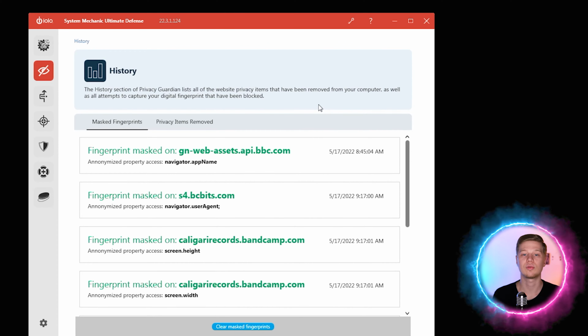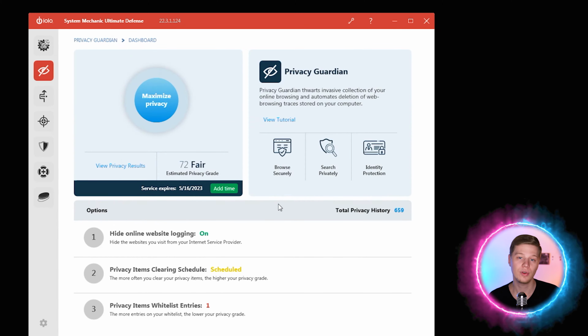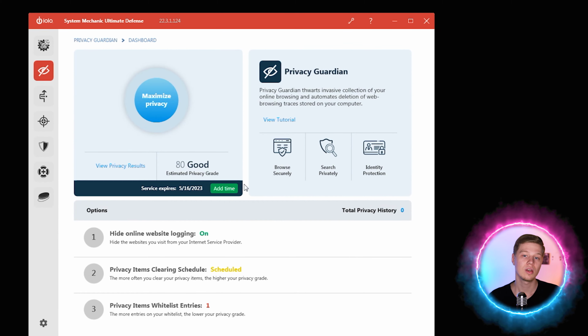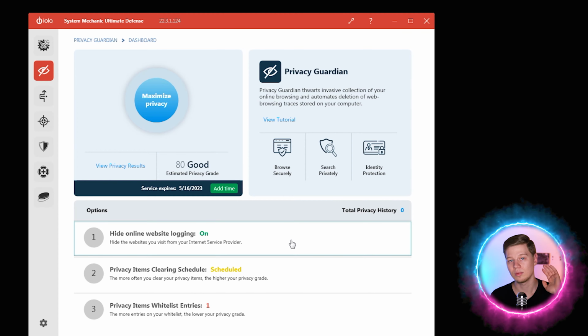Now let me go back to the dashboard and see my score. Fair. What if I clear all the collected cookies? Aha, now it's good. 80 points. I guess 100 would be the highest, but I'm fine with 80 as well.